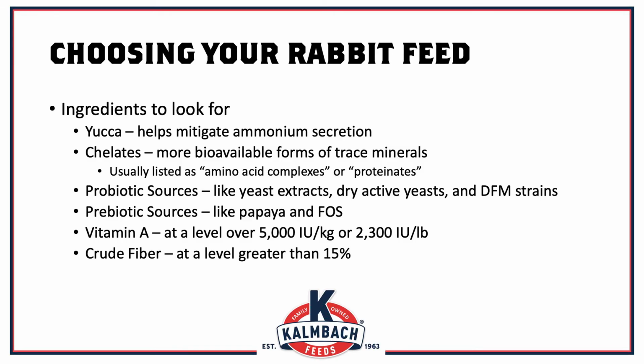Some feed ingredients to look for while choosing your rabbit feed include yucca, which helps mitigate ammonium secretion, and chelates, which are more bioavailable forms of trace minerals. These are usually listed on the tag as amino acid complexes or proteinates. Probiotic sources like yeast extracts, dry active yeasts, and DFM strains are also important to look for.